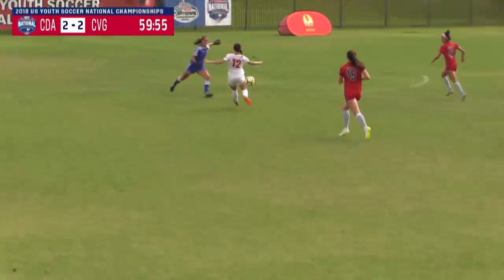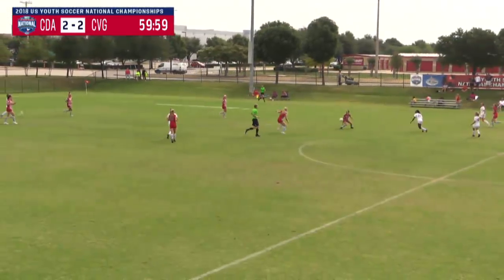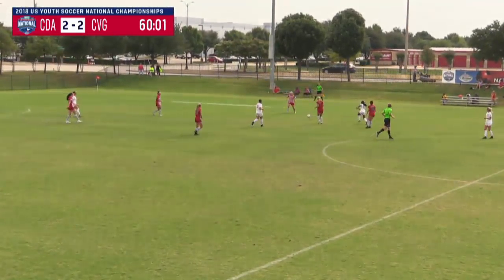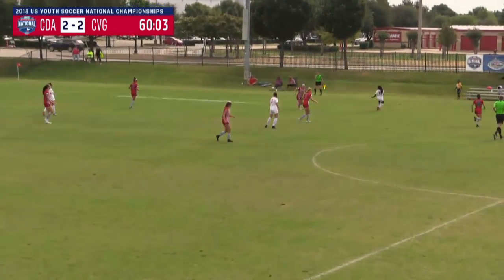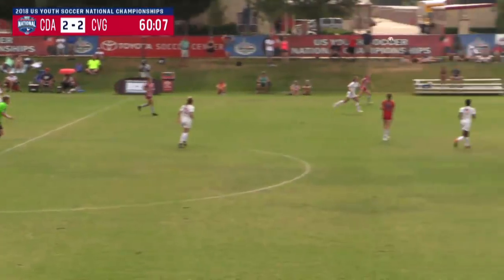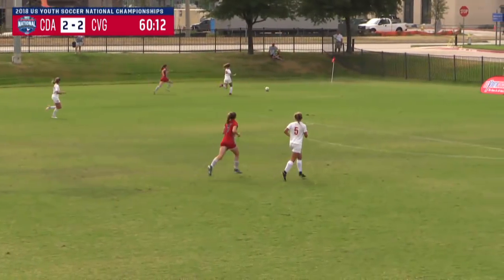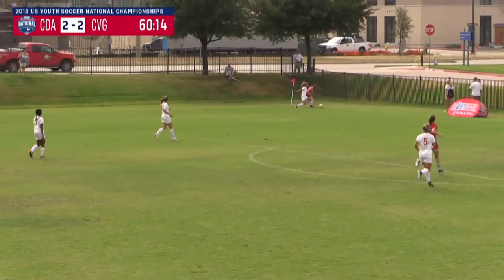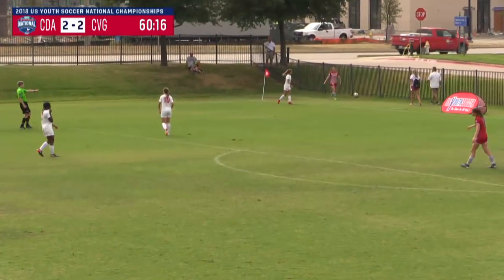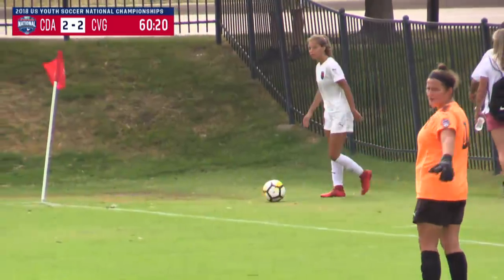This one over the top for Anucci. Keeper hesitating, but Fesco away in the end. Anucci looking dangerous there. As White will give chase. Ball into the channel again, looking for the goal scorer. Orr will almost get there, but not quite, and be behind for a CDA goal kick.